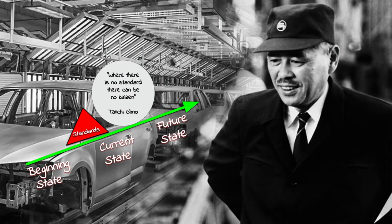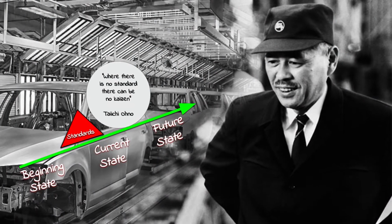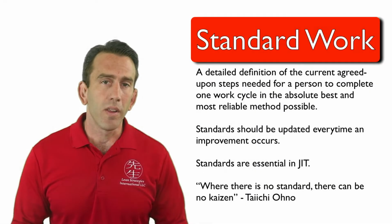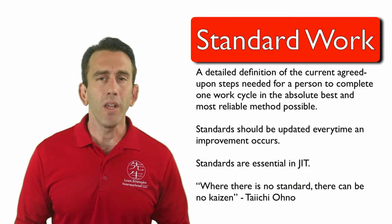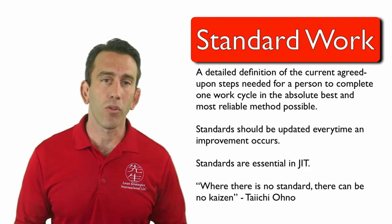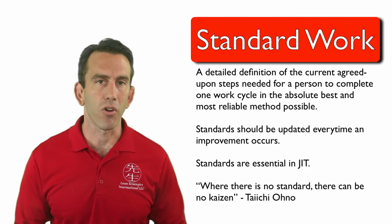Taiichi Ohno once shared, "Where there is no standard, there can be no Kaizen." This is true in the sense that improvements are only a figment of our imagination if we don't have somewhere to start or a baseline to measure from.